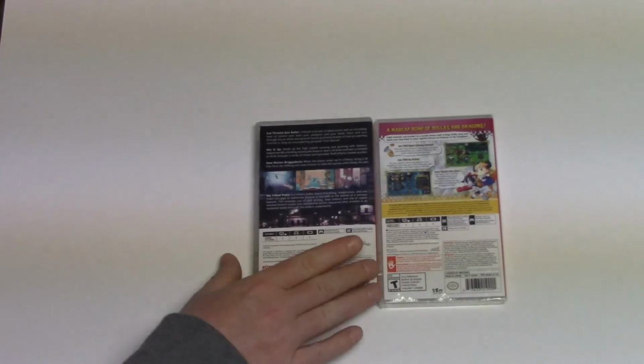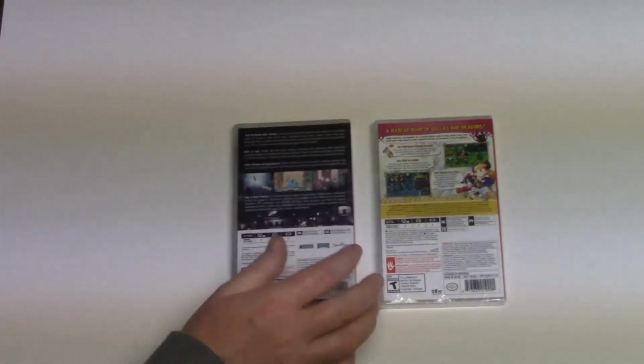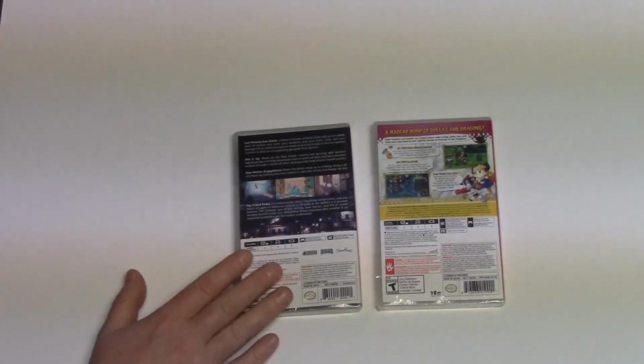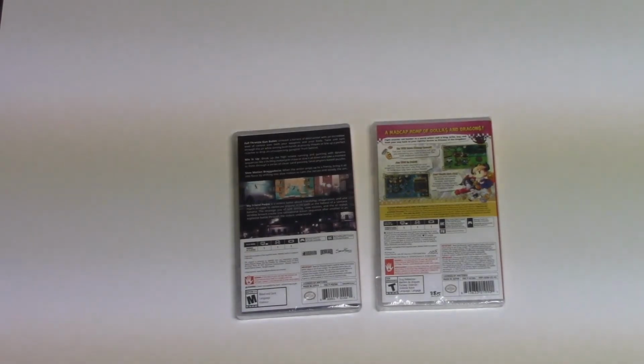I mean, with the banana and stuff, it's just weird, but definitely kind of a cool game. Definitely worth looking into as well. I really like indie games, if you can't tell.